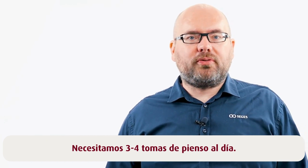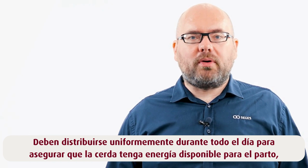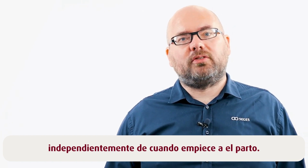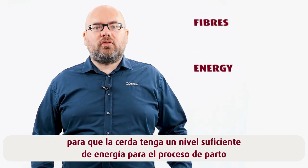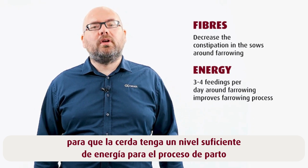To optimize the farrowing process, nutrition of the sow is an important tool. We need to have 3 to 4 feedings per day. They should be evenly distributed around the clock to make sure the sow has energy available for the farrowing, irrespective of when she starts to farrow. Furthermore, we have to add the right amount of energy per day, again, so the sow has sufficient levels of energy for the farrowing process.